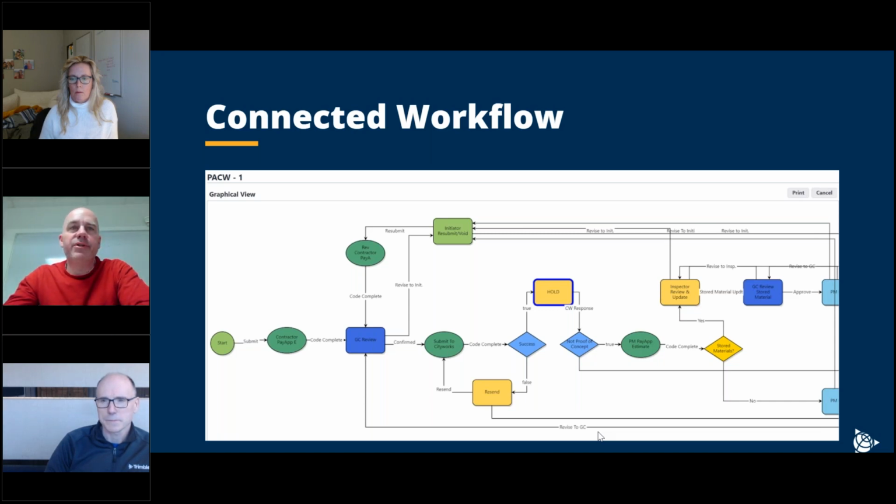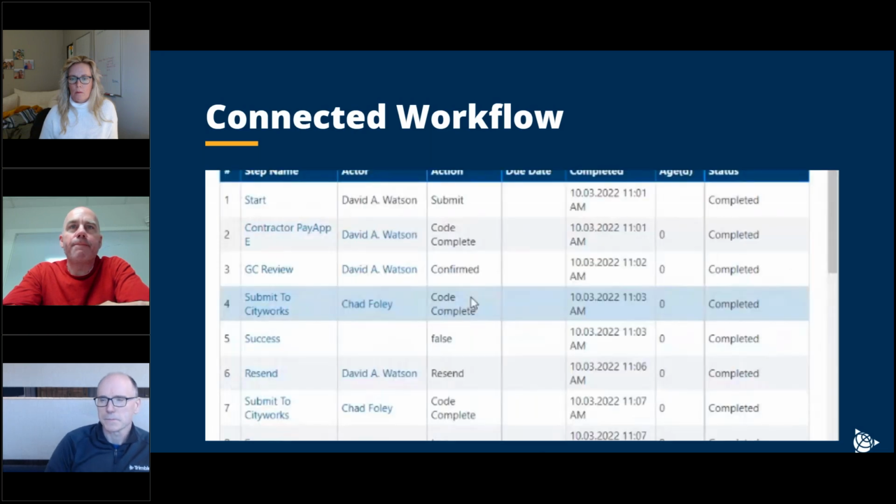That information gets exchanged between the two systems, and even the project can synchronize across the systems. But I'm trying to think what else. Let's maybe move on to the next group.